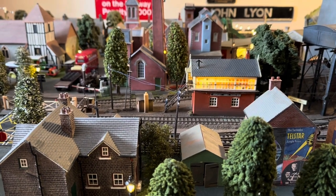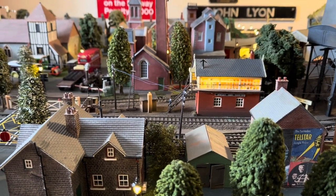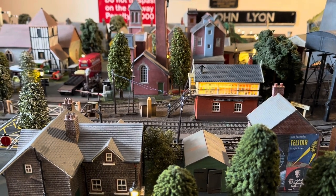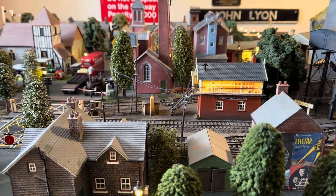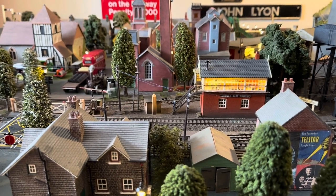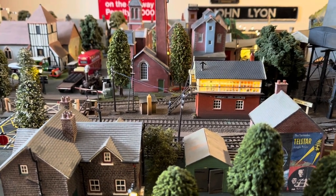So I thought today on the railway, we'd get some vintage looking stuff out. In terms of vintage looking stuff, I mean not only in terms of vintage age, but also in appearance, which is quite pleasing to the eye, I think, sometimes compared to all this modern stuff you see about.